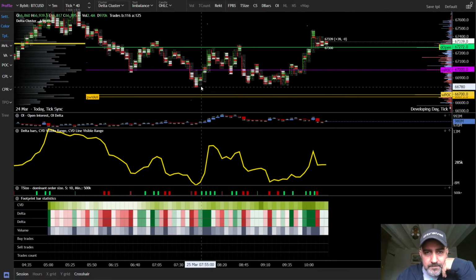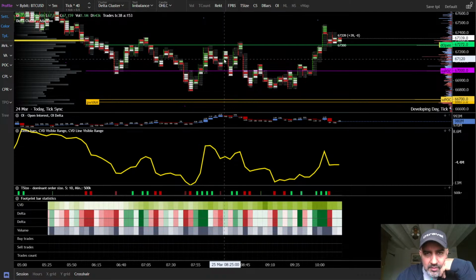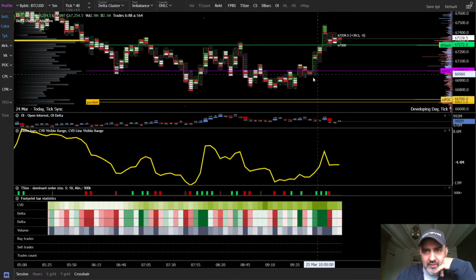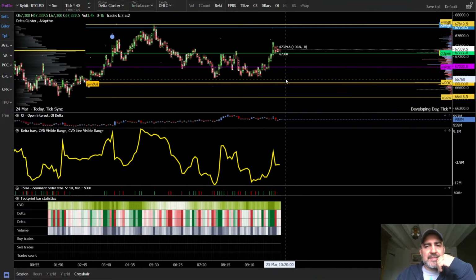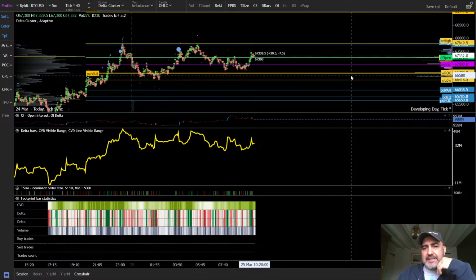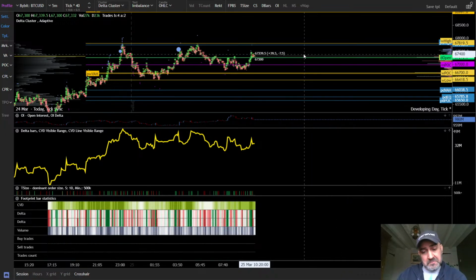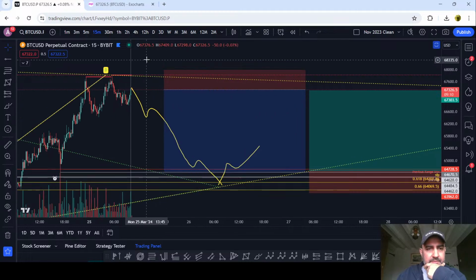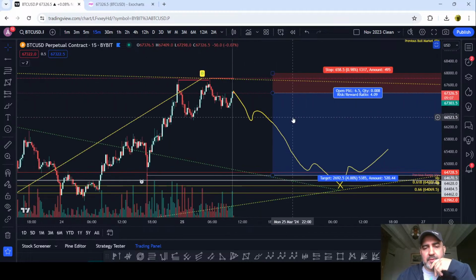Yeah. Longs, longs, longs. Bit of longing. So there's a bit of longs here. If the price does come underneath this neckline, you're going to see a big sell-off. So it's a good place to short. Yeah, it's not a bad place to short.